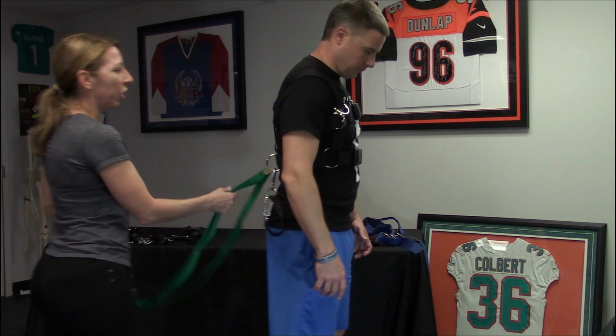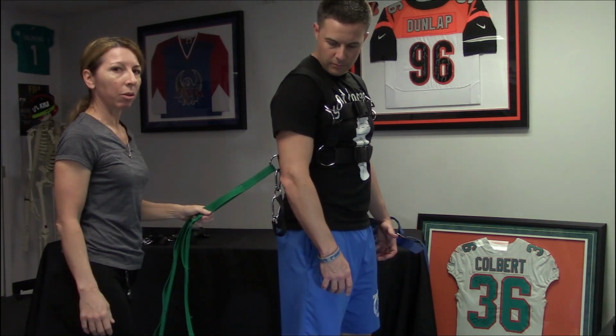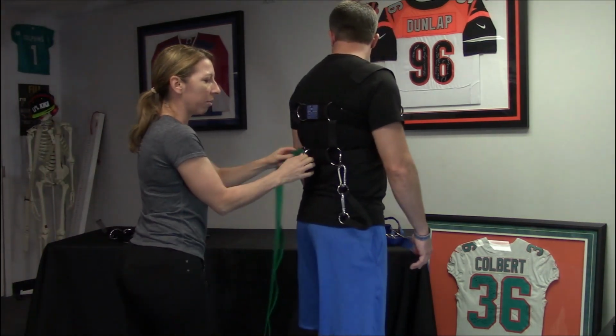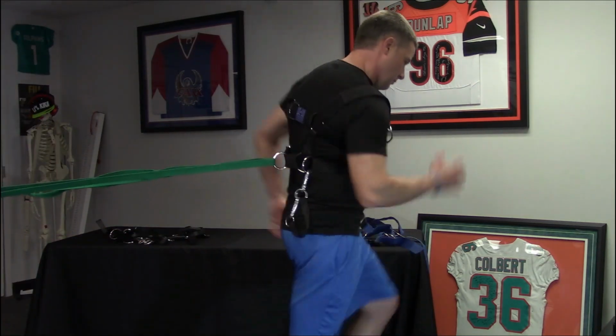If we wanted to just do pure, now this adds a rotational component, whatever level, to the exercise. If I want to just go straight on, just push everything, I go right down the middle. Now it's more of a bilateral focus.